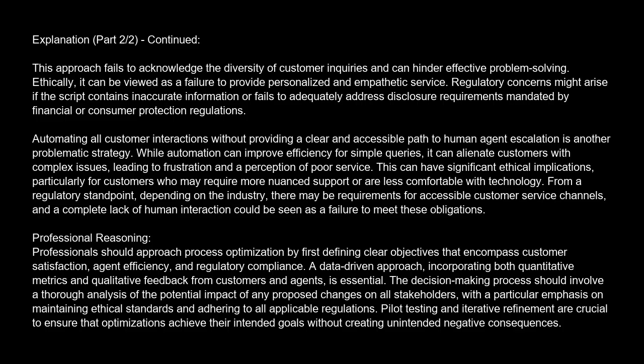Professional reasoning. Professionals should approach process optimization by first defining clear objectives that encompass customer satisfaction, agent efficiency, and regulatory compliance. A data-driven approach, incorporating both quantitative metrics and qualitative feedback from customers and agents, is essential. The decision-making process should involve a thorough analysis of the potential impact of any proposed changes on all stakeholders, with a particular emphasis on maintaining ethical standards and adhering to all applicable regulations. Pilot testing and iterative refinement are crucial to ensure that optimizations achieve their intended goals without creating unintended negative consequences.